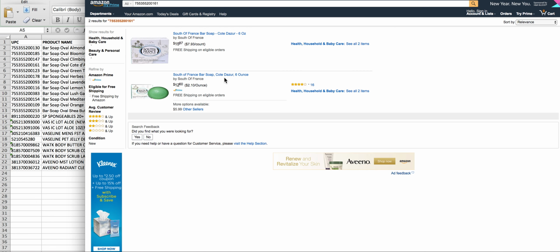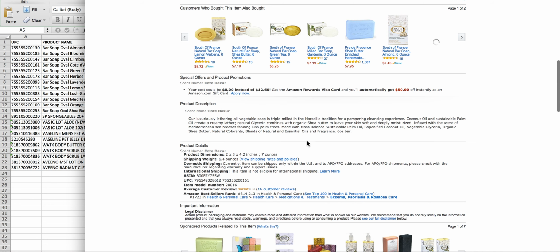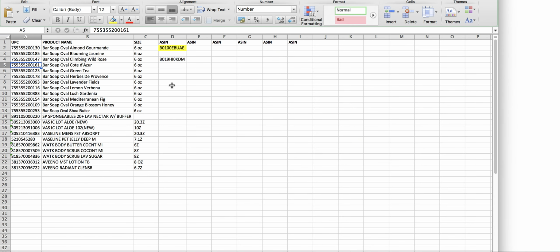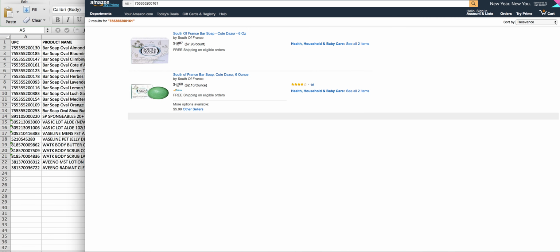We have 2 results, out of which only one has stars. Third party. Bad ranking. Customers who bought this also bought. What was the fragrance? Côte d'Azur. I don't see any matches. So it's time for, what is it time for?